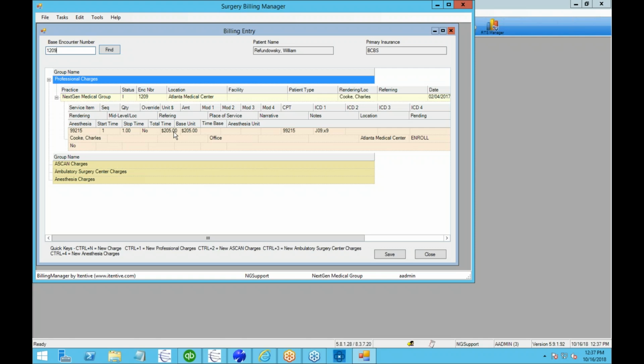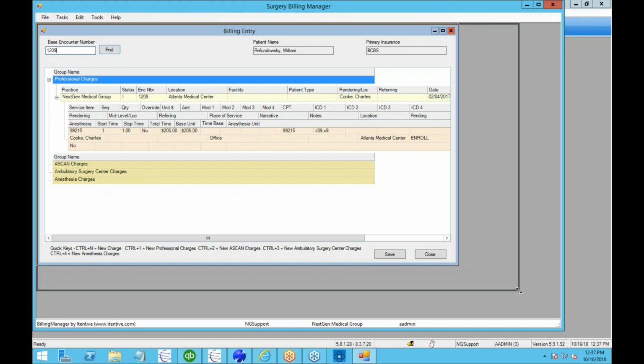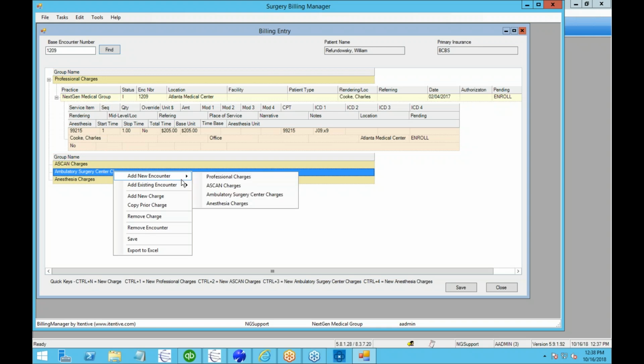The whole key here is we're giving you a way to build those encounters, build the charges onto them without having to dance around a lot of different screens in practice management. I'm going to stretch this out just a little bit so we can see everything here. So our base encounter, we decided in this configuration was going to be on the practice side. If we want to go ahead and create another encounter, we can right mouse and say add new encounter.